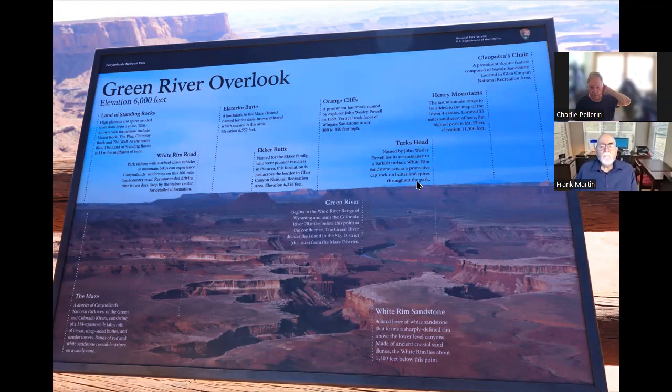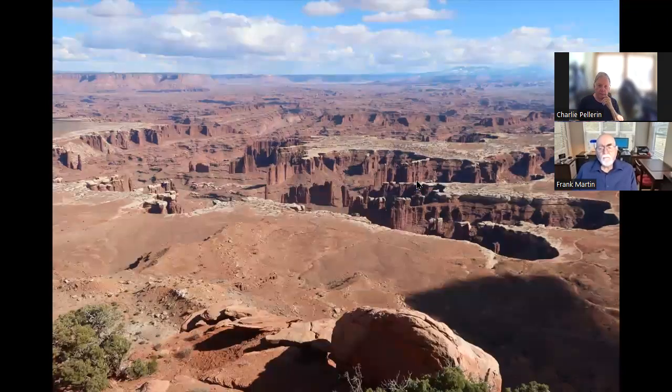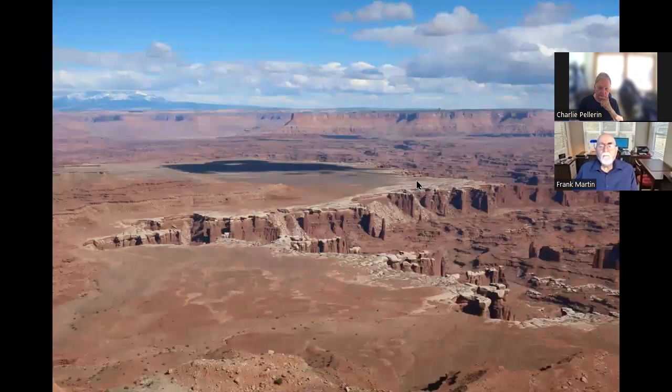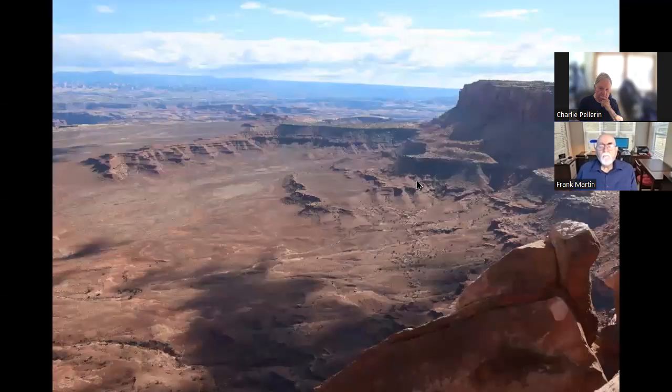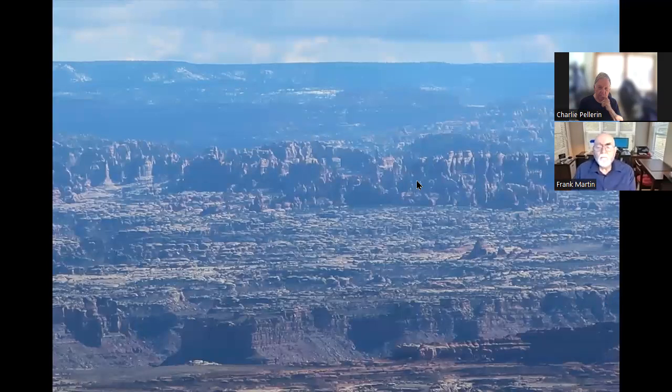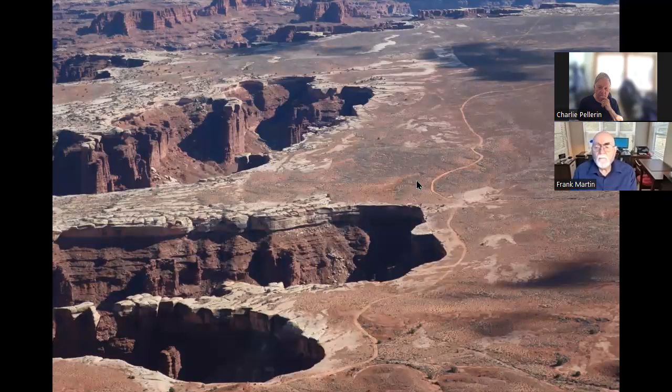This is the right-hand side of Island in the Sky, looking at the Green River. And again, similar view. This is the White Rim Trail. This is the thing I used to ride our bikes on for 100 miles.